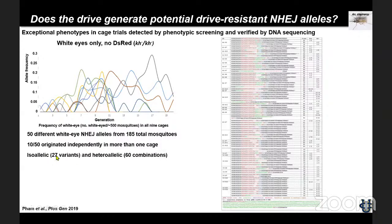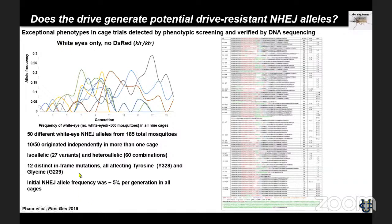We found a number of isoallelic variants, in the sense that we had homozygotes that had a single variant, and we found a number of heteroallelic combinations, that is, different combinations of these white-eye causing alleles. We found 12 distinct in-frame mutations, which was interesting because these are in-frame, but they still gave us white eyes. And it's really difficult to calculate a frequency per generation of these alleles, and we can talk about why in the discussion. But we made an estimate, it was about 5% per generation in all these cages.